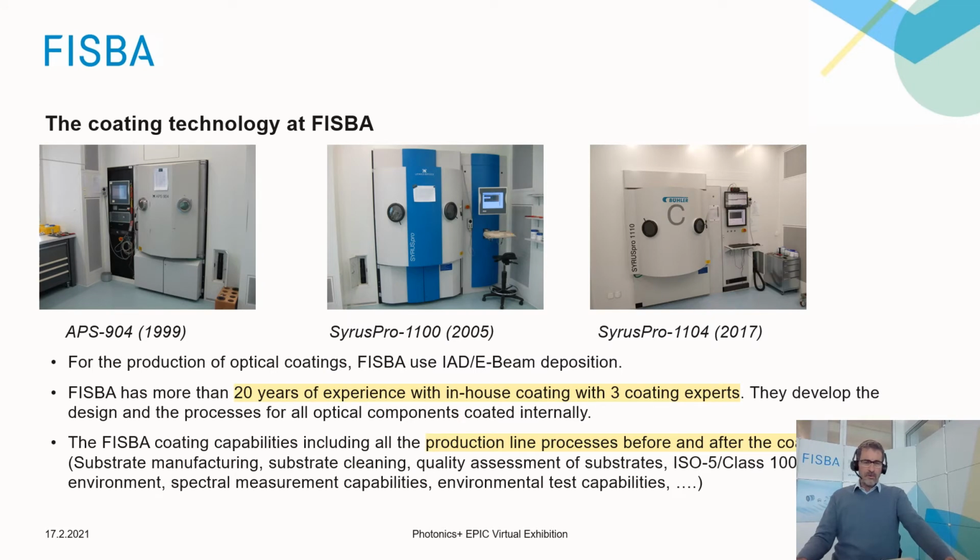More than 20 years ago, FISBA noticed that the increase in demand for micro-optics needed the coating process to be integrated in-house. There we started our own competence build-up with experts, and the first chamber was invested in. Since then, we have 2 other chambers. We remained on the APS ion-assisted beam deposition technology, and we have a total of 3 chambers now. The last was invested in 5 years ago, and with that capacity and micro-optics reserve, we have quite a huge capacity available for expansion in this field.